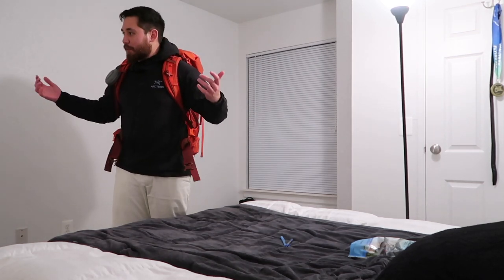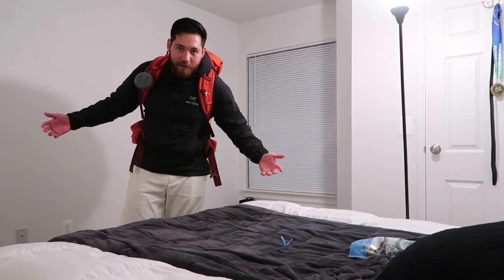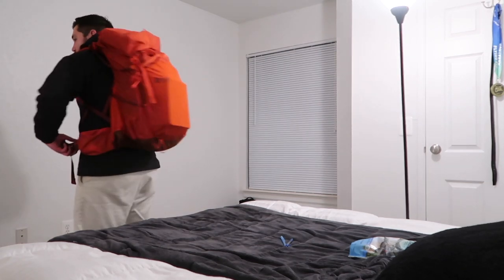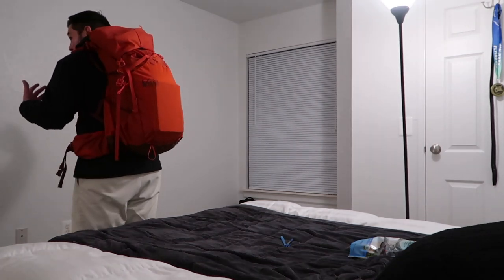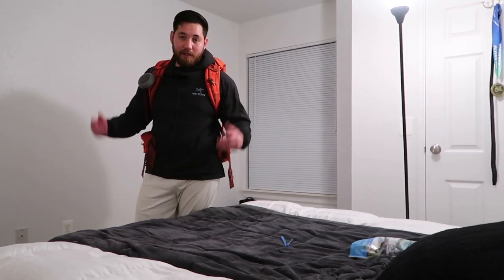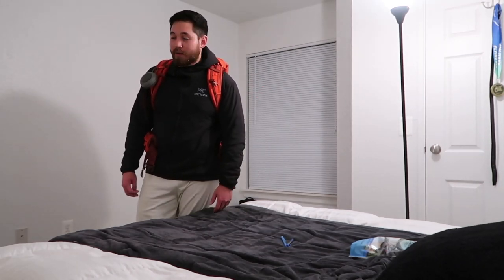So here's the pack, and we're going camping. We're going RVing. So there's the pack, the 45 liter, everything I own. Pretty much if my apartment burned down, I can live like this because this is all I really need.